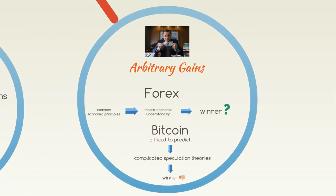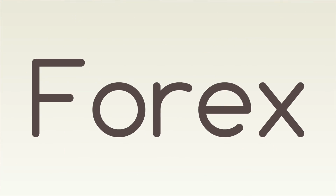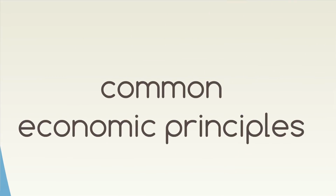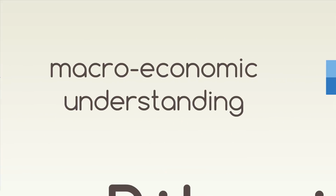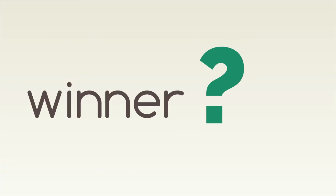After your first investment, how easy is it actually to make money with Forex or Bitcoin trading? It is generally considered that Forex exchange rates follow common economic principles, and whoever has a good understanding of macroeconomic forces can understand the trading. This, however, does not imply it is easy to make profits, as arbitrary profits are very rare and many people make use of the same public information.